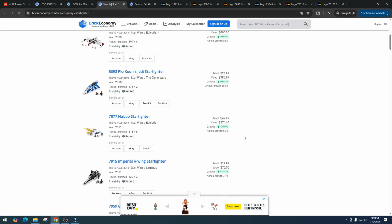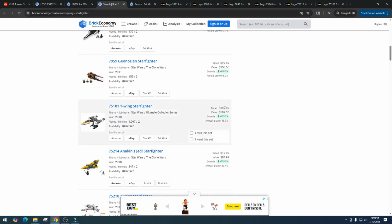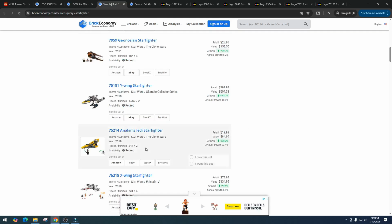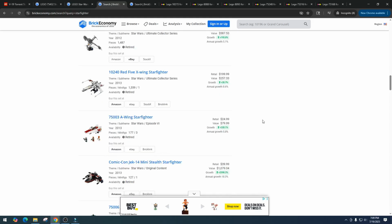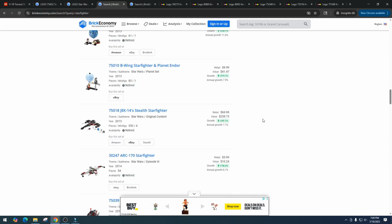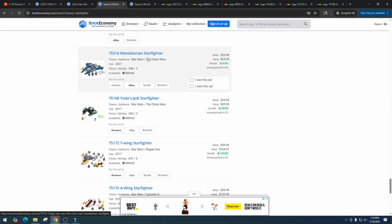The Imperial V-Wing Starfighter, retail for $20, value of $75. The Y-Wing Starfighter, UCS version, $200, value of $507.33. Anakin's Jedi Starfighter, item number 75214, retail for $20, value of $84.99. We got the X-Wing Starfighter, retail for $80, value of $134.99. Let's see if we can find some most recent Starfighters, kind of like I showed you before. We already looked at the Mandalorian Starfighter.